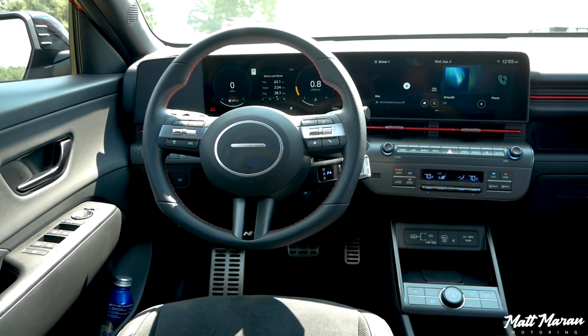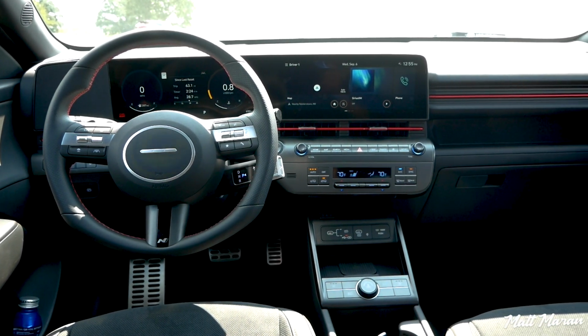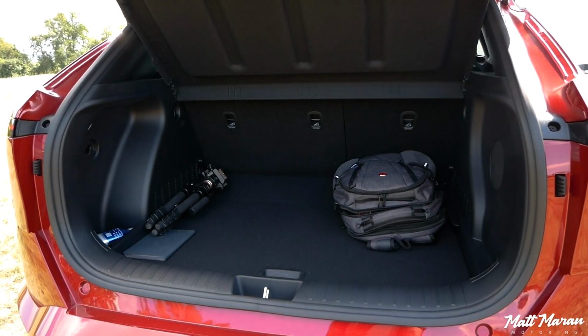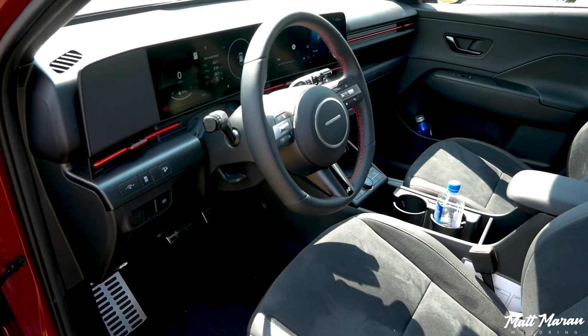The interior of the 2024 Kona is a huge improvement over the old version. The main thing, cliff notes here, is the back seat is finally usable for adults, and the cargo space is much better as well. So those are the two biggest improvements, arguably, for the Kona in general. But anyway, starting off up front here, it's also a really impressive vehicle.